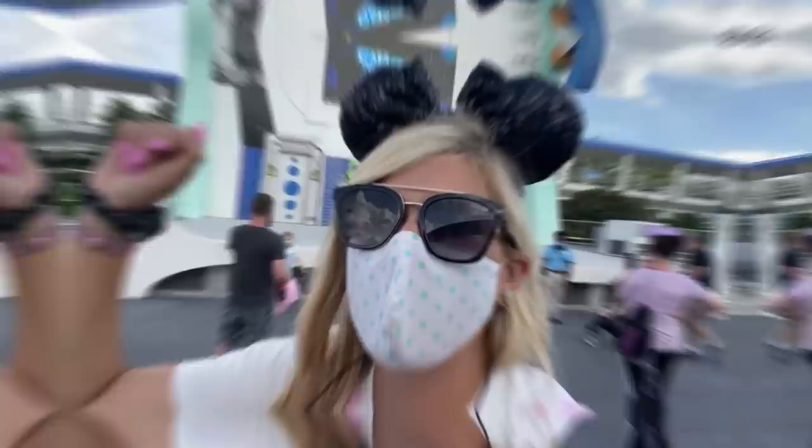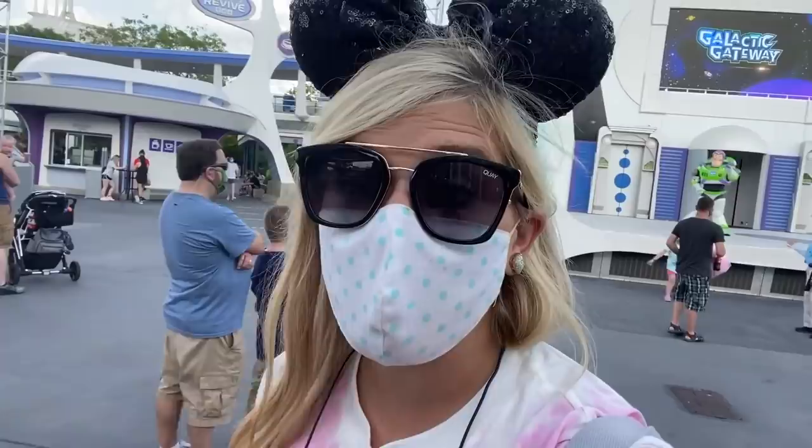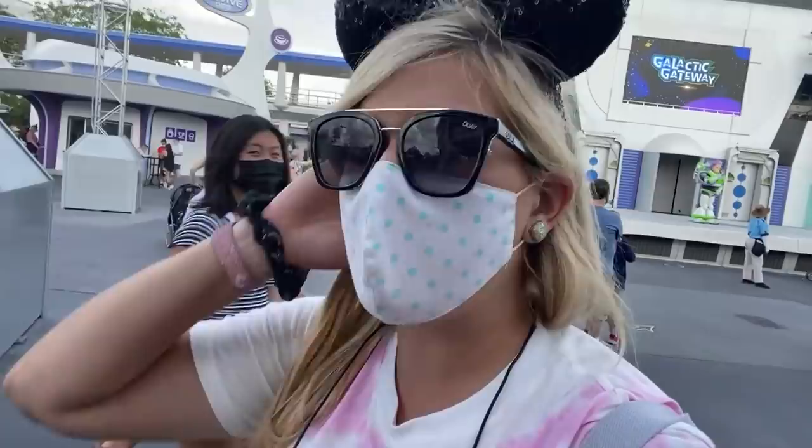Now, it really is the perfect day. I've seen the stepsisters from Cinderella meet outside Princess Fairytale Hall. I haven't seen them today. I've seen Captain Jack over in Adventureland near Pirates of the Caribbean. Country Bears, of course, come out above Country Bears.